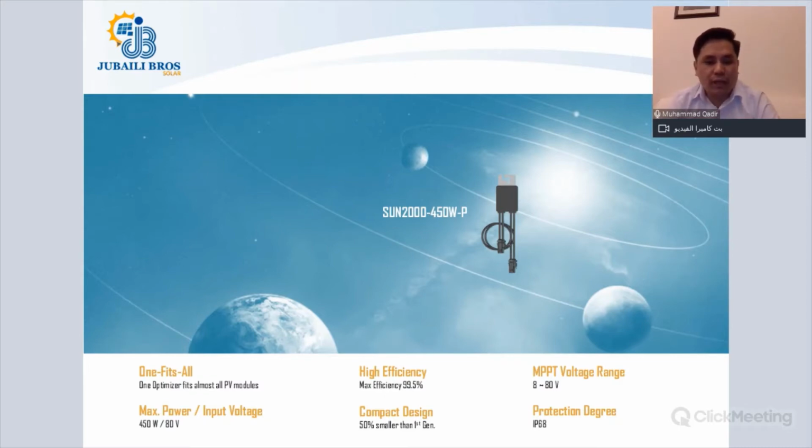So this range of inverters from 30 to 40 kTL are also compatible with the SUN2000-450W-P PV optimizer. This optimizer is compatible from single phase up to 3-phase 40 kilowatt sizes, and this one type of PV optimizer can be used with any of these inverter models. So therefore this is called a one fits all model. It has a high efficiency of 99.5% with MPPT voltage range from 8 volt to 80 volt input, and max power is 450 watt with max of 80 volt input.